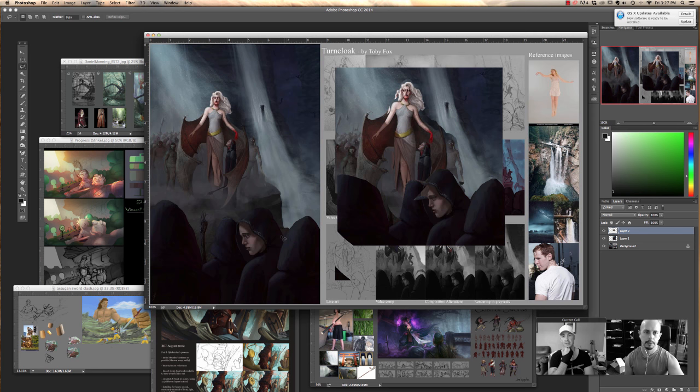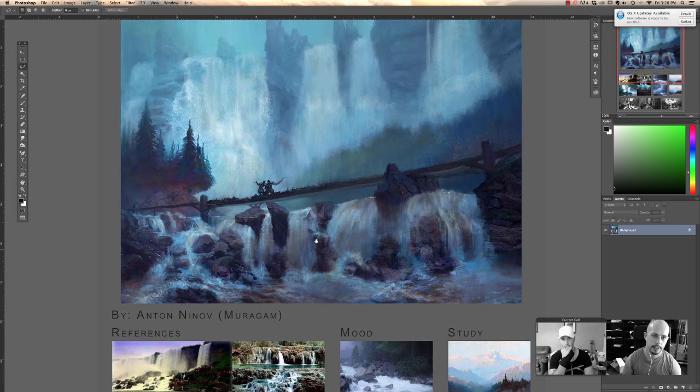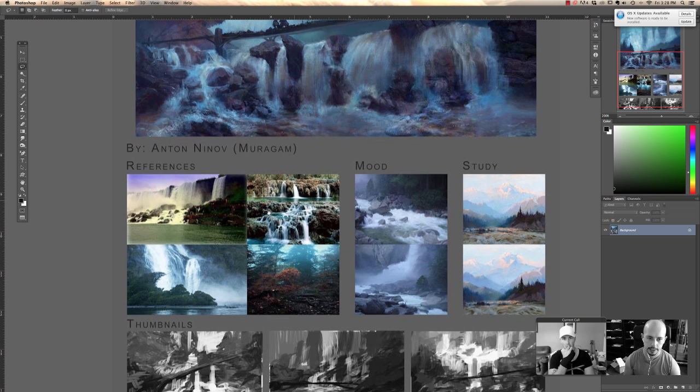Characteristically gorgeous Toby work. That's all I've got to say. Toby's doing some nice stuff. I really like this, and I like that he categorized references and did studies. You're really learning the material, and I think this came through perfectly with this painting.